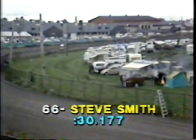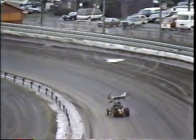And look at Smith at 30.177. That certainly figures to be well up in the top 10 and definitely a threat for the pole, Mike. That is the fastest time so far. Look, there's an air splitter on the nose of that car, much like the nose of a boat, which directs the air to either side rather than the conventional up-mounted wing. So everyone has their own thoughts on aerodynamic technology, and Smith's time is the fastest of the day so far.